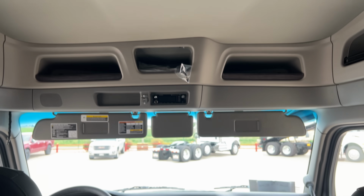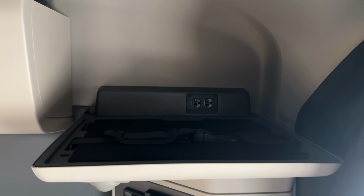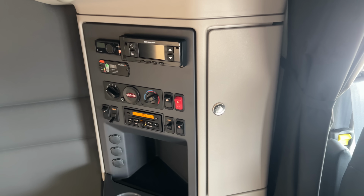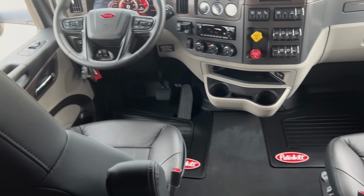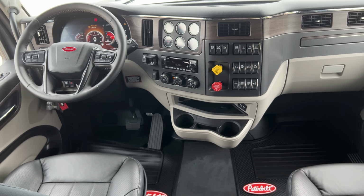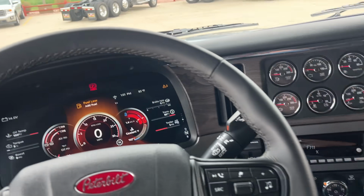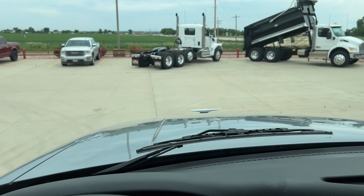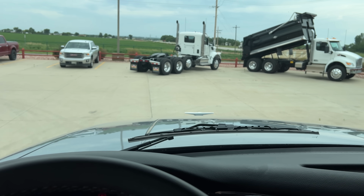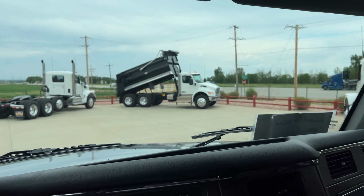So just thought I'd share this one with you before it gets picked up tomorrow. Oh, one last thing. Place for a microwave up here. So that's right above this. So, great truck. I love the 389s. I love the 589s, but the visibility is excellent in these, because it just slopes down enough and you still have that square hood. So I just thought I would share this one with you.